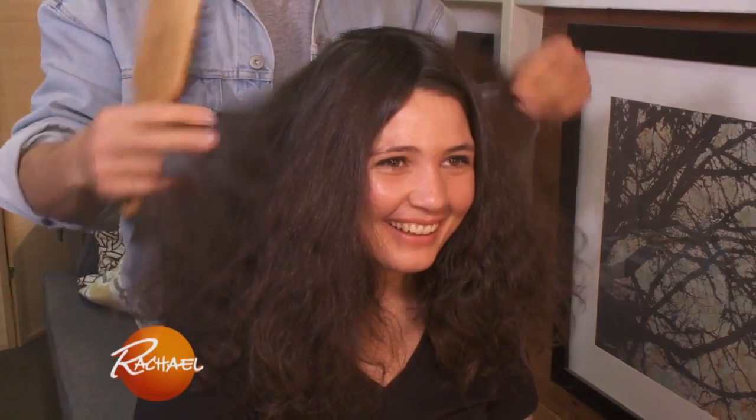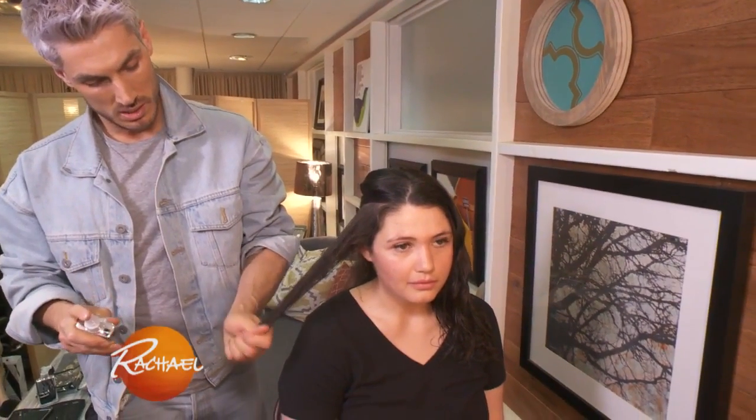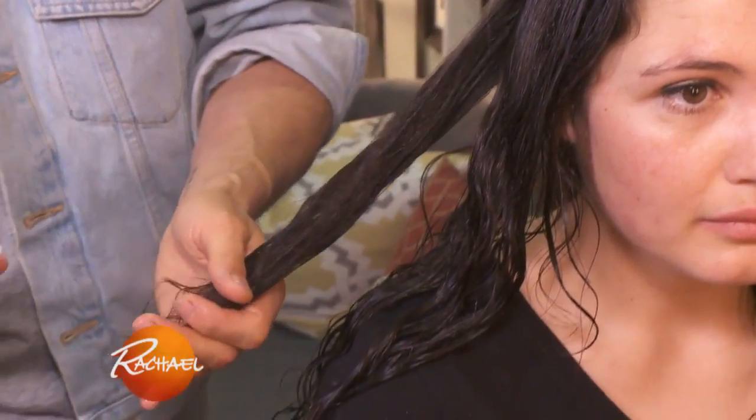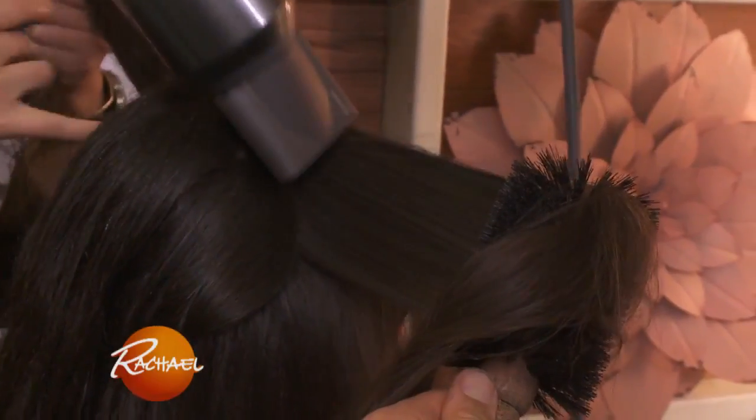I think I've been known for the really sleek, glossy look, and everyone says to me all the time, how do you get the shine? You can see the before picture, her hair was super curly, super textured. So is that the product you're actually using in the video? Yes, it is. That's why I partnered with Color Wow and I use Dream Coat on my clients. It gives you that complete mirror-like finish.